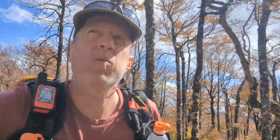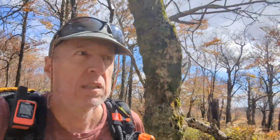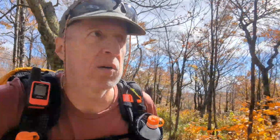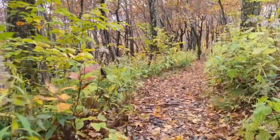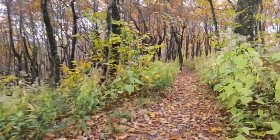I've got 5.7 miles to go to Derrick Knob Shelter. I took off my rain jacket, which I was using as a windbreaker. At this point, the sun's out. It's warmed up a bit. There's still a cold wind, so if I get a chill, I'm going to have to throw it back on.